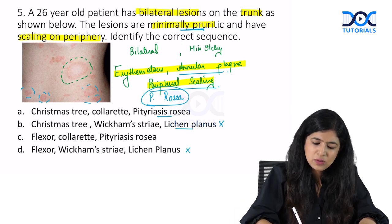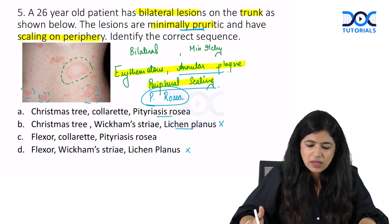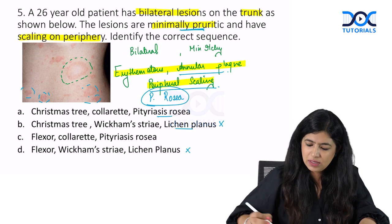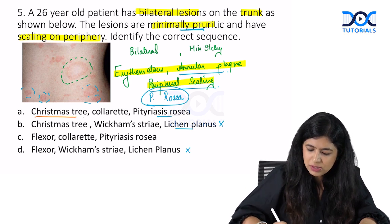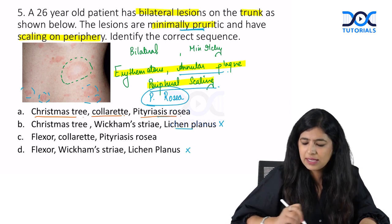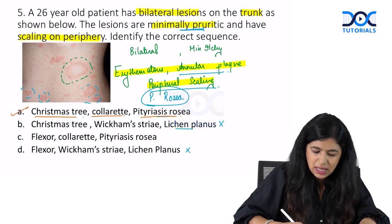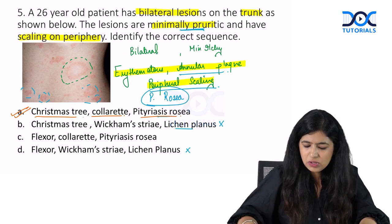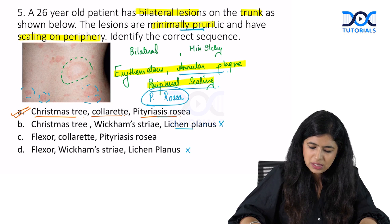Coming to pityriasis rosea, what is the distribution? The distribution is a Christmas tree pattern that is not there in the question or the image, but we know it once we have derived the diagnosis. So the distribution here is a Christmas tree pattern. You do get a peripheral collarette scale, and the diagnosis is pityriasis rosea. So the correct answer to this question here is option A, that is a Christmas tree pattern with a peripheral collarette and pityriasis rosea. This is what you see here.